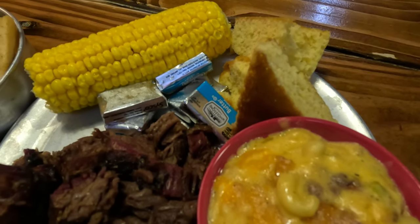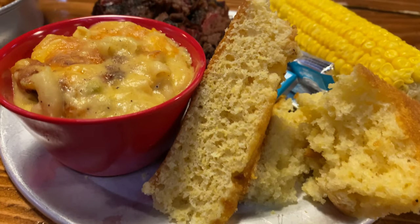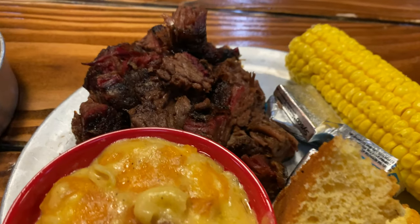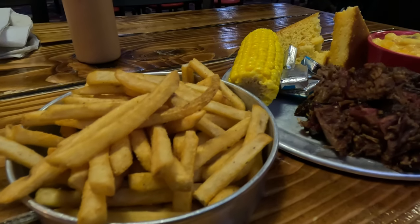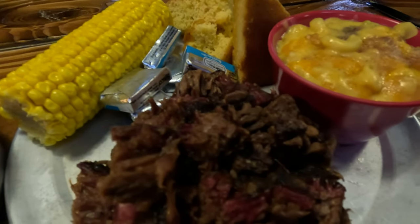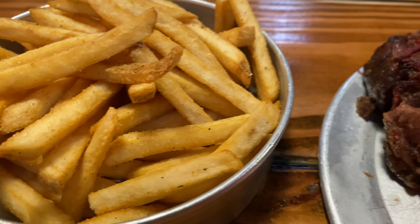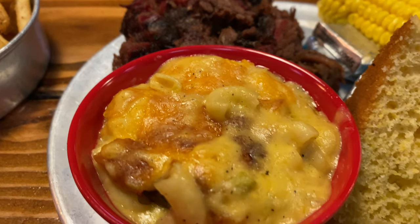So I ordered the Create Your Own Combo, which comes with a half pound of your choice of meat. I chose burnt ends, which the server said is known as meat candy around here. Also got mac and cheese, french fries, corn on the cob, and cornbread. Their mac and cheese was voted best in the state on Yelp. It's very rich and creamy with just a little hint of jalapeno in it.